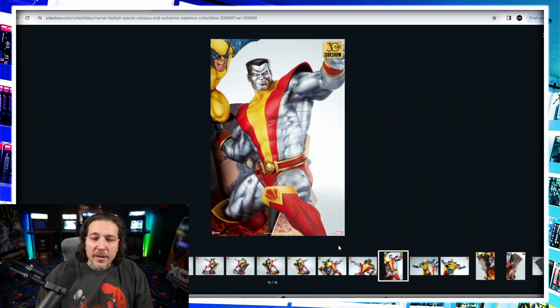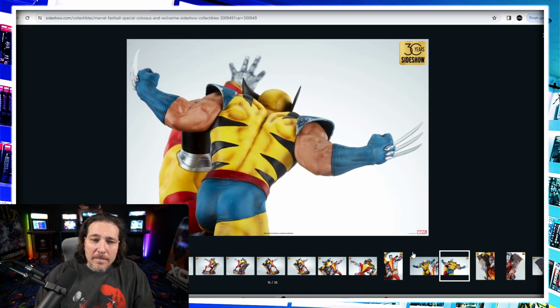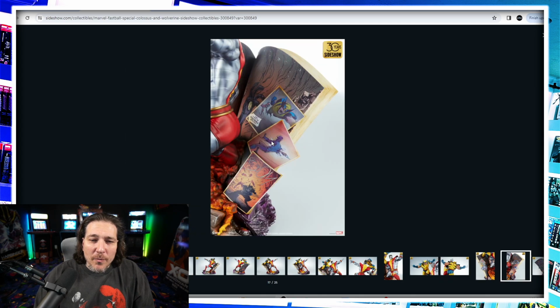With the details in Colossus, probably has like a texture on those boots there from what I'm seeing. Man, the portrait looks great on Wolverine, right? That snarl. The skin tone looks great, and then on his arms you can see those veins underneath. You can see the hair on the arms. The back muscles look great. Throwing him right through the Sentinel.